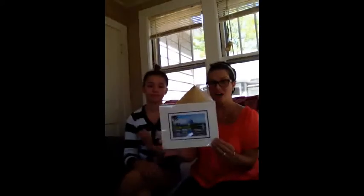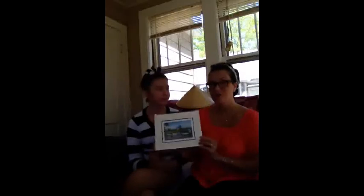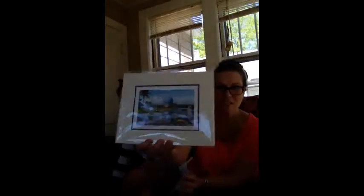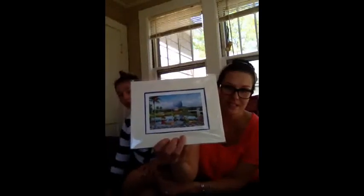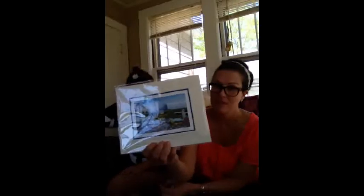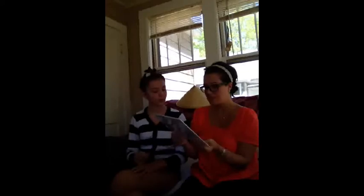But one of the really cool souvenirs that we decided to pick up while we were there is this awesome little print. And we were lucky enough to get it signed by the artist. He was actually there, Larry Dotson, and he signed the print. He drew the picture, and it's of the 2014 Flower and Garden Festival, and he signed it for us, and he said, "Best wishes to the King family, Larry Dotson."